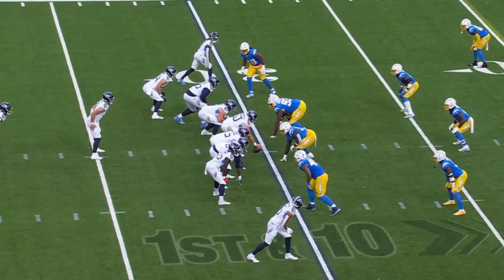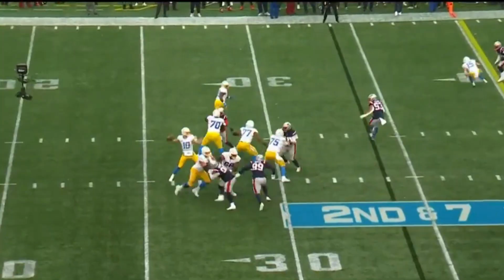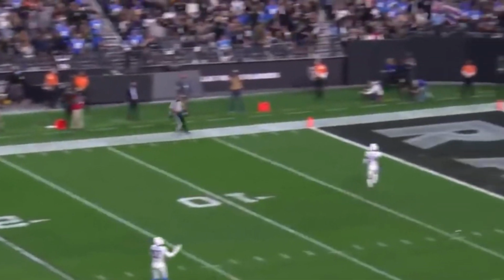But if Bozeman's still the guy come 2025, I'd hope they at least snagged a new left guard to start. Rolling with one of the league's weakest interior lines with just a tiny tweak? That's not the vibe they're aiming for. What's the move? Target a future center on day 2 of the draft.